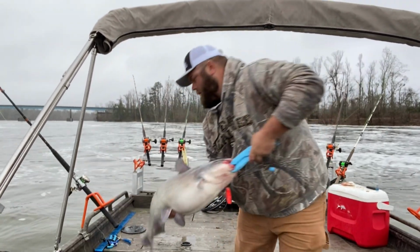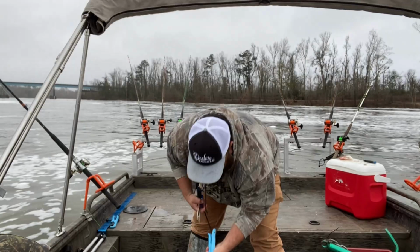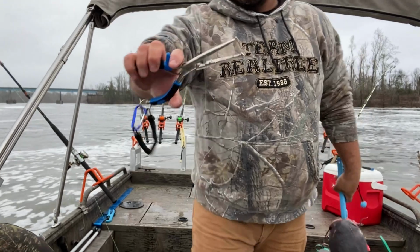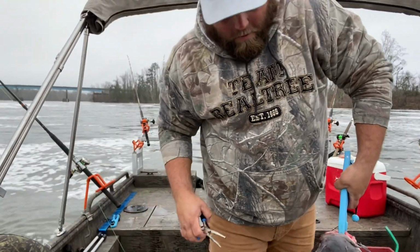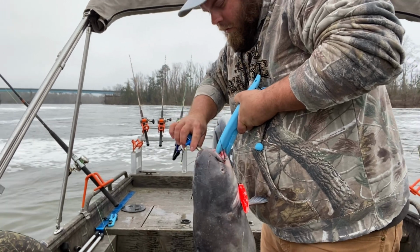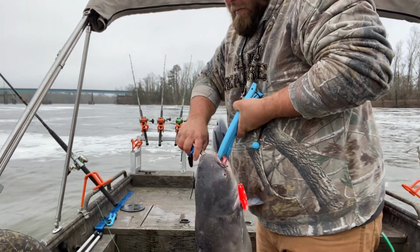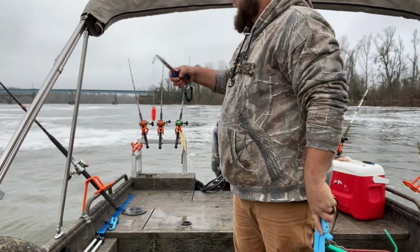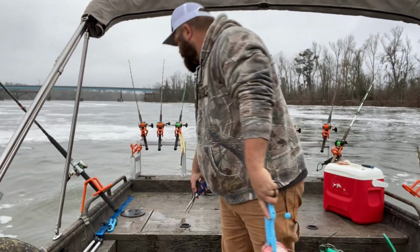Good fish. There's your Dale's tackle pliers. Take that thing hooked in the corner of his mouth. Get that grip on it. That little lip. Pop it right out. 8-aught.